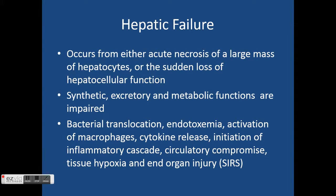Okay? Again, hepatic failure either occurs from a massive acute necrosis of a large amount of hepatic cells, as we just described, or a sudden loss of hepatocellular function. Typically, the synthetic, excretory, and metabolic functions are impaired in one way, shape, or form during these processes and progress to fulminant hepatic failure. All these things noted here, such as bacterial translocation, cytokine release, etc., will occur during hepatic failure in these children.